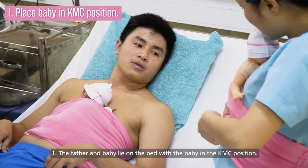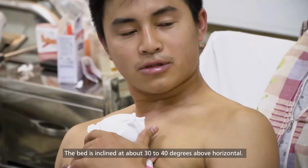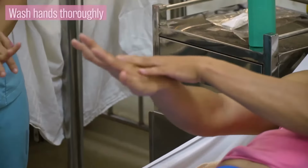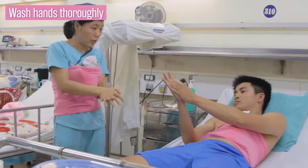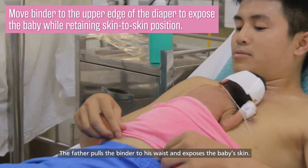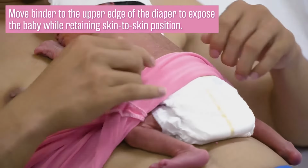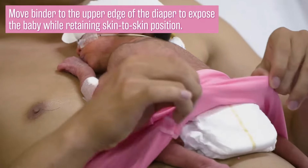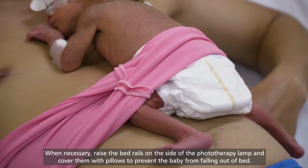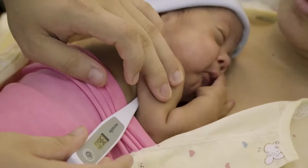1. The father and baby lie on the bed with the baby in the KMC position. The bed is inclined at about 30 to 40 degrees above horizontal. Wash hands thoroughly. The father pulls the binder to his waist and exposes the baby's skin. The baby wears a hat and diaper only. When necessary, raise the bed rails on the side of the phototherapy lamp and cover them with pillows to prevent the baby from falling out of bed.